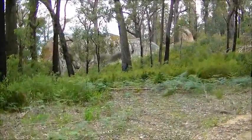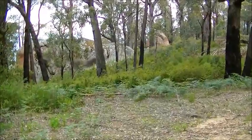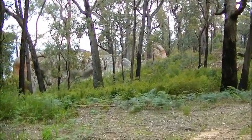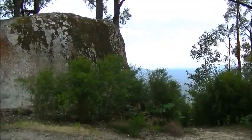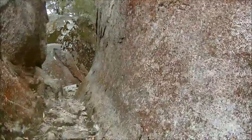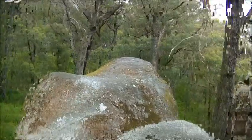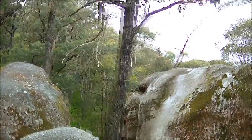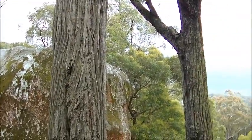Alright, now we are approaching the Four Brothers Rocks. This is a set of granite rocks which apparently offer spectacular views of the Bunyip State Park. You can see it just in front of me. Let's go ahead and explore. These are granite rocks and they offer a truly spectacular view of the park. It's worth the hike, definitely worth the hike.